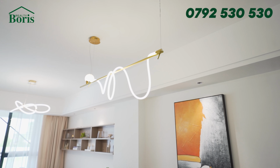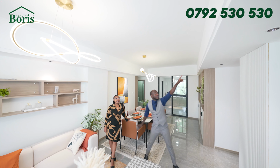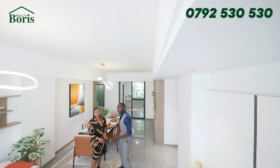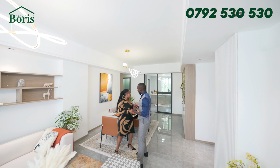Yes. The step on the gypsum makes the gypsum look so beautiful. This step here. I love it. I also love the highly raised ceiling and the natural light from the balcony. And remember, the views are unobstructed.